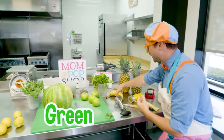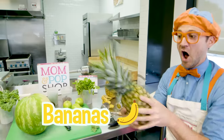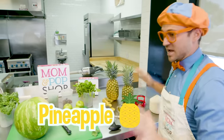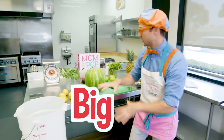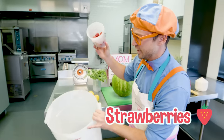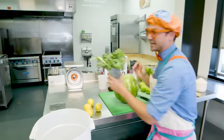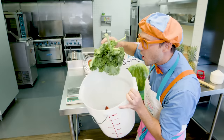Okay, just a couple more. Bananas and pineapple. Yum. Okay, so you can see we have this big bucket right here, and we need to put a lot of the ingredients right in here. Can't forget about the strawberries. We'll start with those. Here we go! Woohoo! Okay, that kale. Whoa! Let's put some in there.